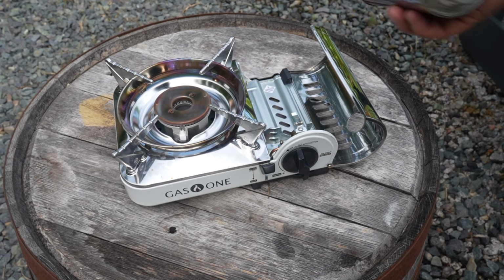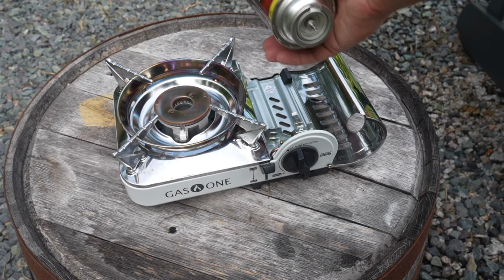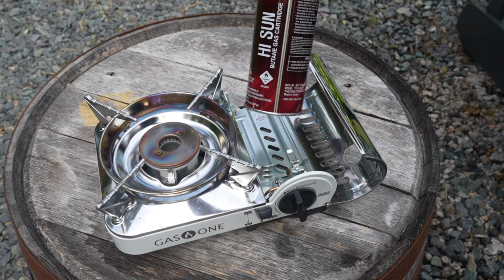A lot of camping stores have them. I did see Walmart stopped carrying a lot of cool stuff for camping, which kind of upset me because I used to go to Walmart for everything. I think they're slimming down on their camping supplies, but pick these up.